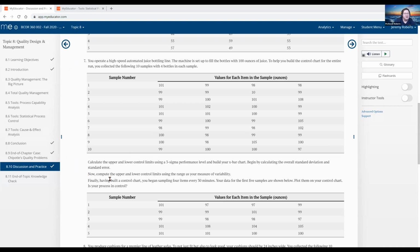And then next, we'll have to calculate the upper and lower control limits using the range as your measure of variability. So we're also going to find our range. And then finally, having built the control chart, you begin sampling the 4 items every 30 minutes. Your data for the first 5 samples are shown below. Plot them on your control chart. And then finally, is your process in control?